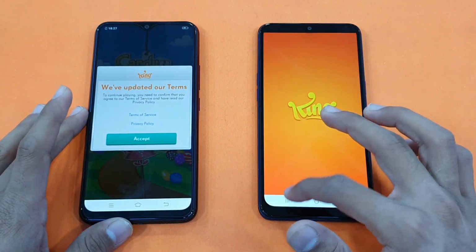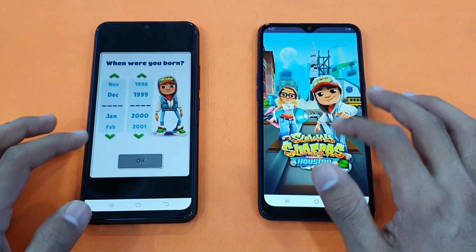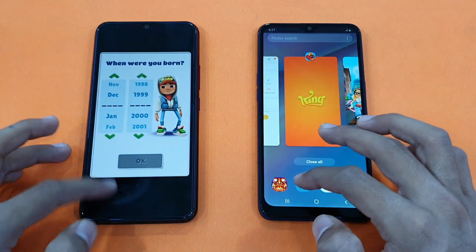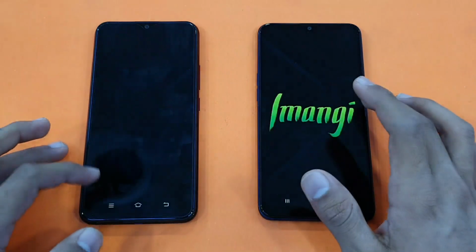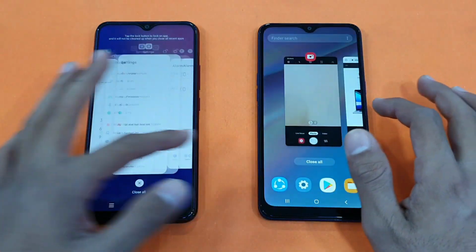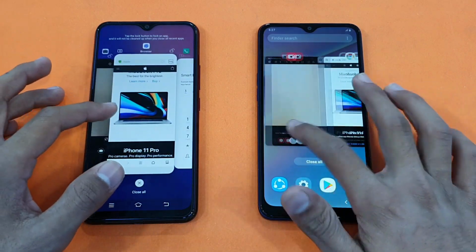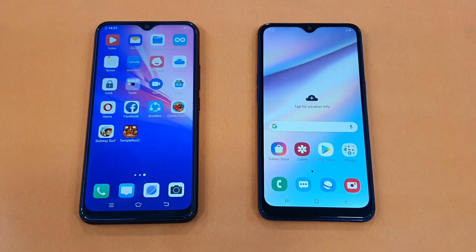Candy Crush Saga, again refreshed. Temple Run 2, that got refreshed again on the Samsung Galaxy A10s. Last we are back to the internet browser, and you can see also refreshed on the A10s.